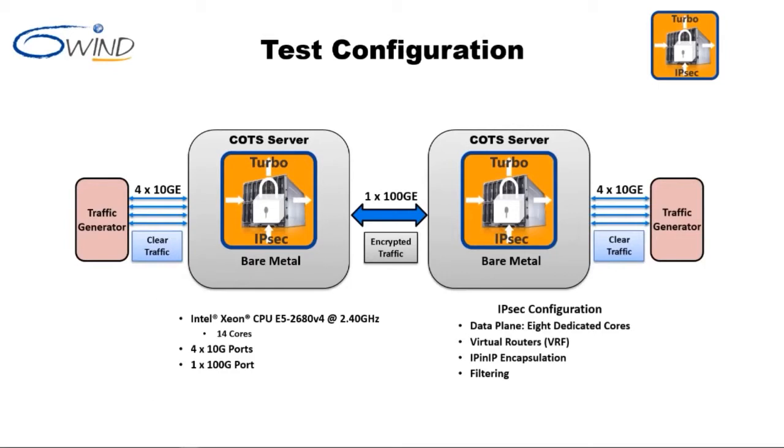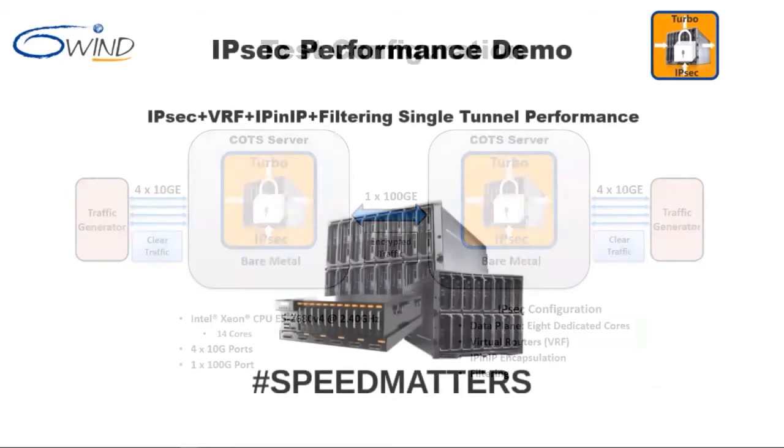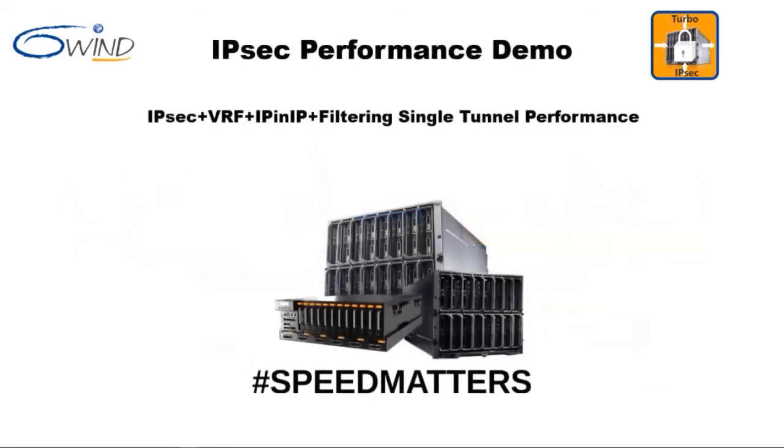Turbo IPsec is installed on the servers and configured to use 8 cores for the data plane, performing IPsec with VRFs, IP in IP encapsulation, and ACLs. In this first performance test, we will measure the throughput through a single IPsec tunnel with all these features active.